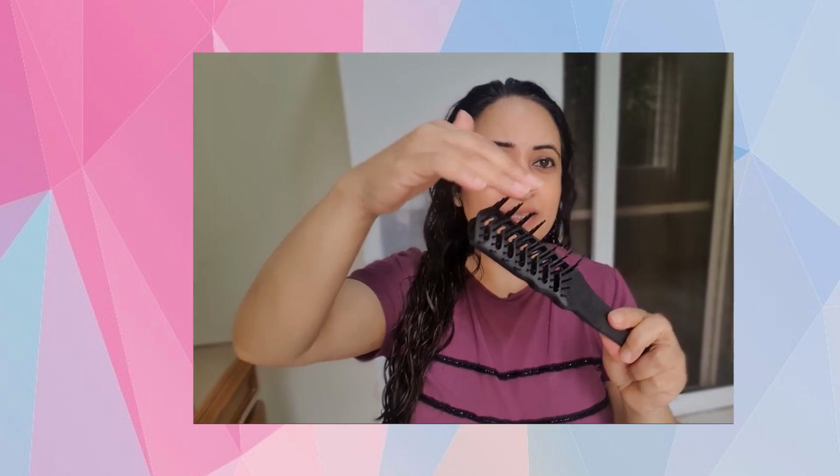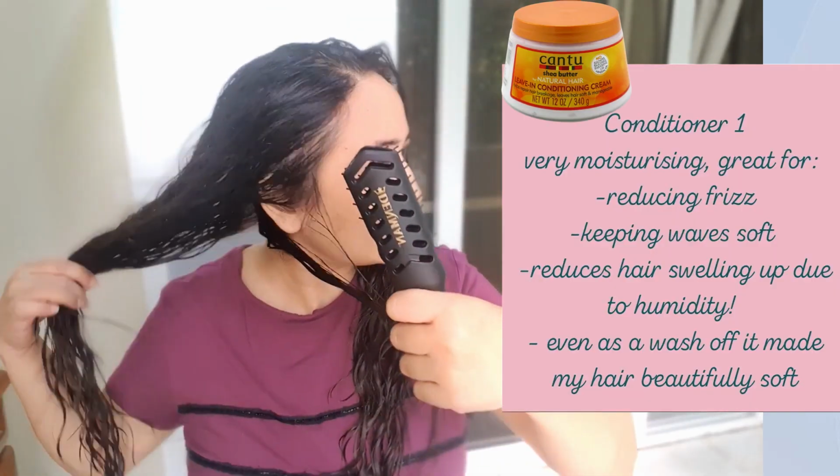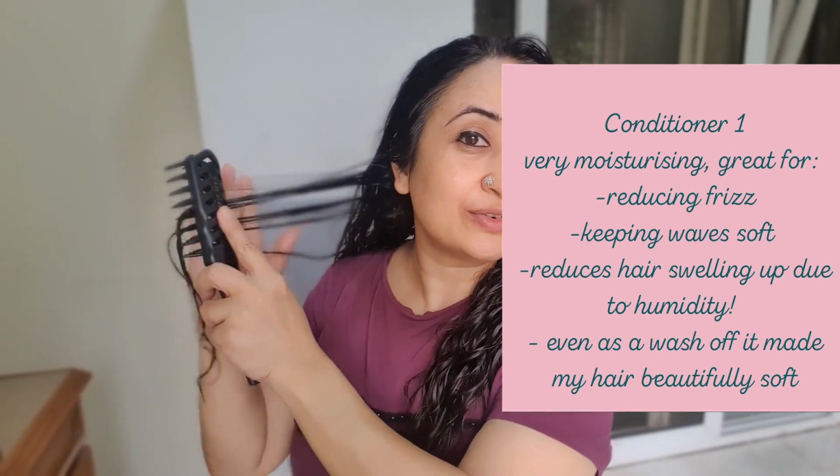I'm going to be using the Denman brush, which really helps in reforming the waves or the curls. In our case, the Indian wavy hair, the wave. There are different ways of using the Denman brush. And you kind of go through them. And then you shake it. And like this, you go through your entire hair. Small clumps, shake, and the wave is formed. So this is one method.